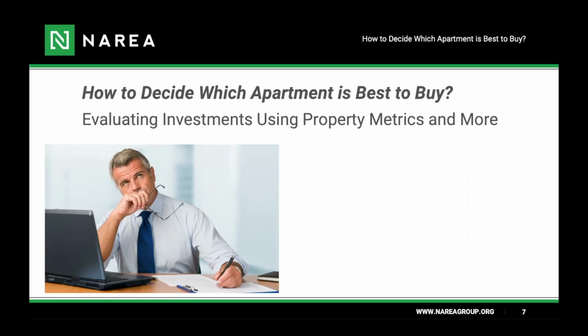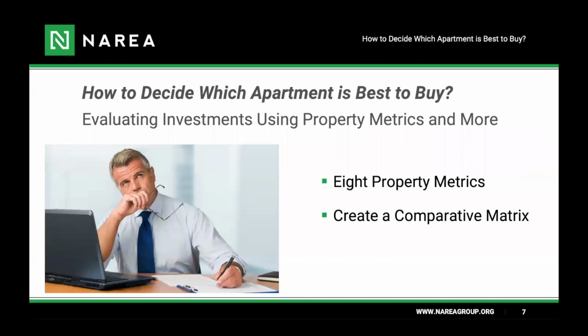So today we're going to discuss how to decide which apartment is best to buy. We're looking at 8 different apartment property metrics. That's the first thing we'll go over. Then we'll create what's called a comparative matrix to determine which apartment might be best to buy. And finally, we're going to look at some other factors that you'll want to consider when making a decision like this.